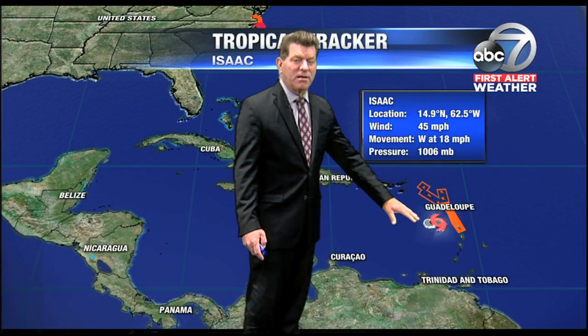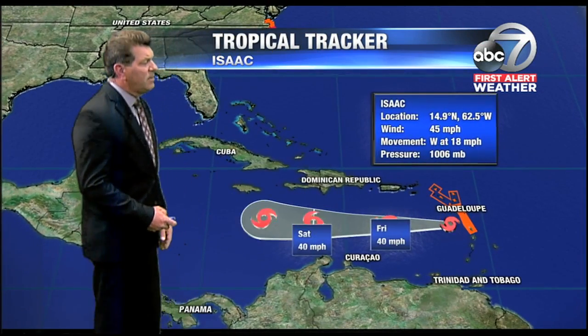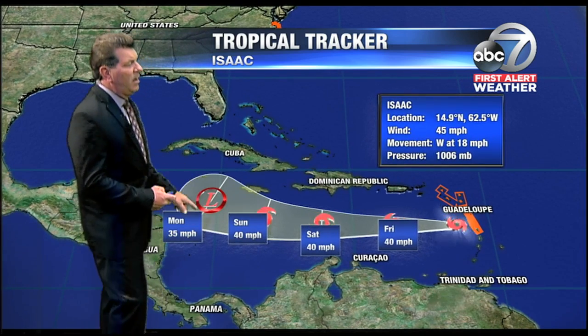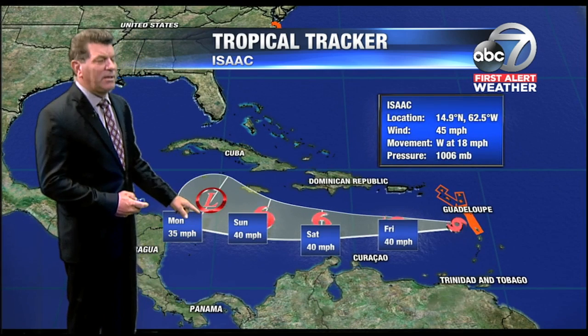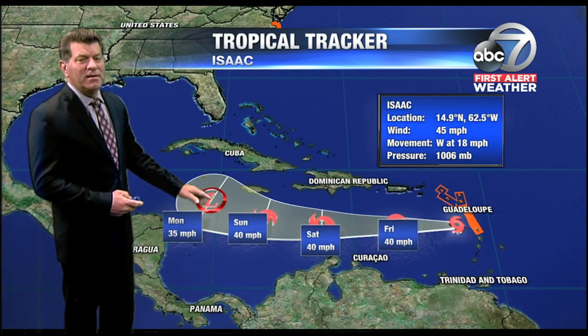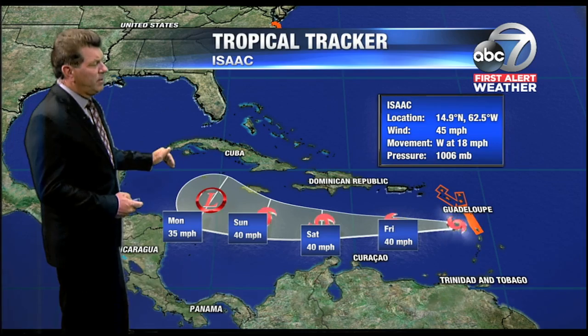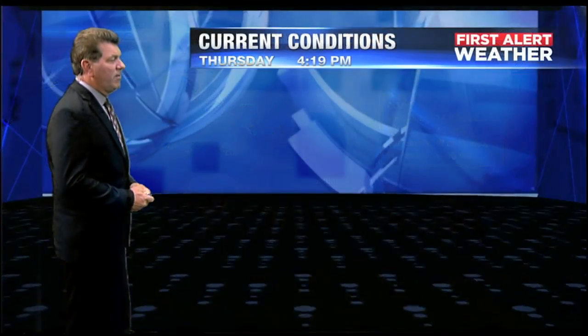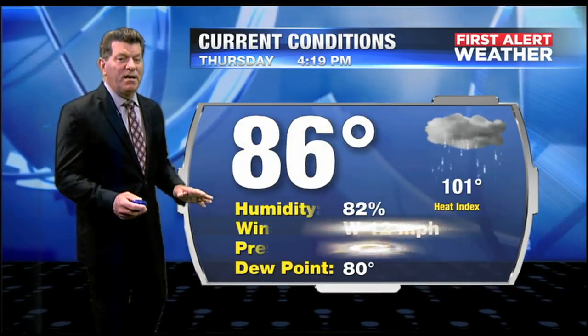Now, Isaac is an interesting storm. It's now west of the Lesser Antilles. It's going to push off to the west, and it's not going to do much. In fact, it'll be just barely hanging on to tropical storm status, and then more than likely just a low pressure area, remnant low. We'll keep an eye on that remnant low. Sometimes if they move into an area of favorable conditions, they can develop and redevelop back into a storm. But right now, it doesn't appear that's going to be the case, and that's good news for us.